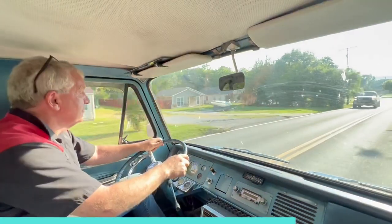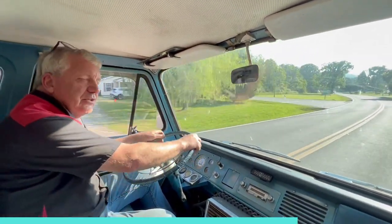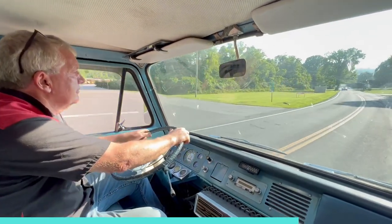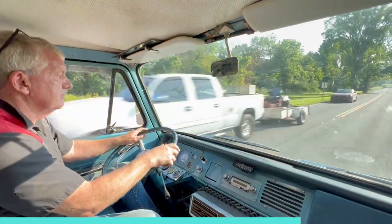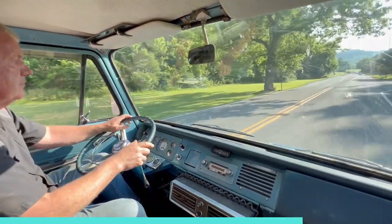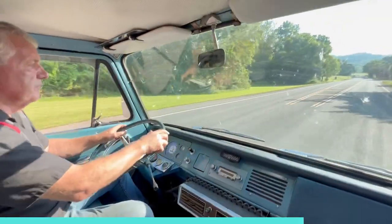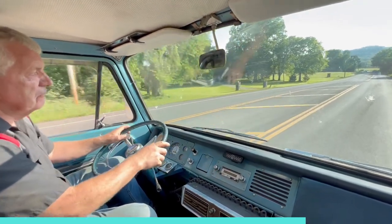Driving a bus. But that's alright, it's cool. It's the magical mystery van, whatever they call it. What did they call it? The Scooby-Doo thing? Mystery wagon? It's not bad, really.